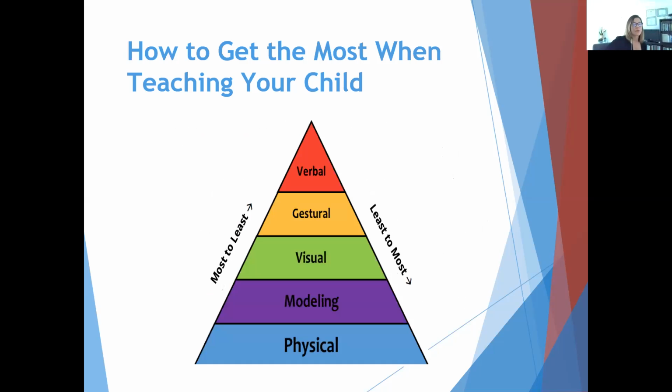Okay, so recall I said that these 5 different prompts vary on how much assistance they really provide to help your child get to the right response. And you'll see that it goes from what we call most to least assistance, or least to most assistance. And this visual here on the screen really does a nice job of showing you how this direction works. And we actually call this a prompt hierarchy. And that's why it's beautifully represented in a triangle, because it's showing a hierarchy. Now, don't think of verbal behavior because it's at the top, it's the best. It's just showing that it's the smallest, so it's essentially illustrating that it provides the least level of assistance.